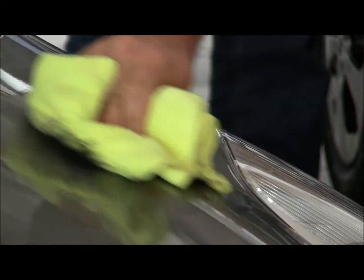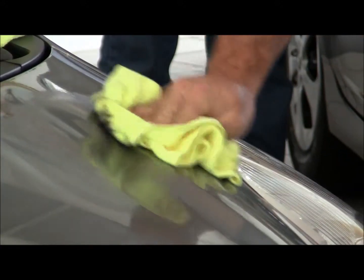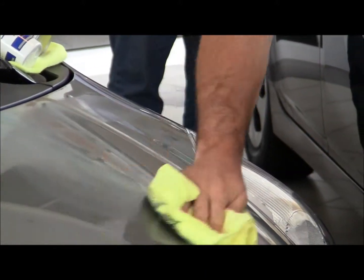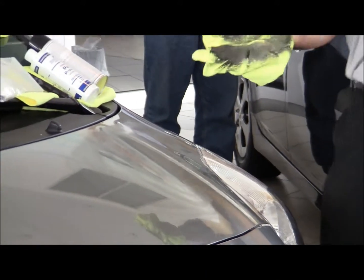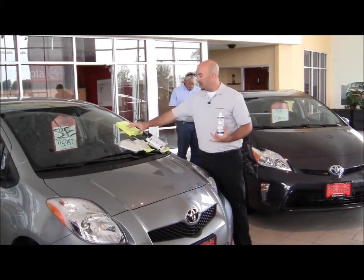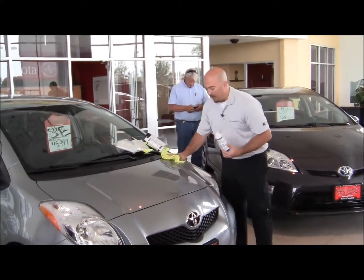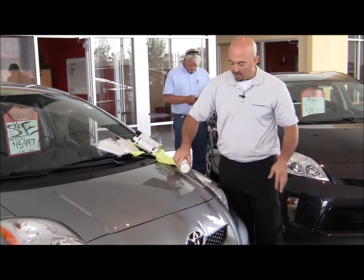imagine the common contaminants: tree sap, bird droppings, mosquito etching, road salt, all stuff that we deal with in Minnesota in our summers and our winters. As you can see right there on the towel, all that paint has come off. Now this is not a magical product. It's the steps we took to treat the paint that are going to allow that paint sealant to work. Again, we give a 7-year warranty against any environmental damage.